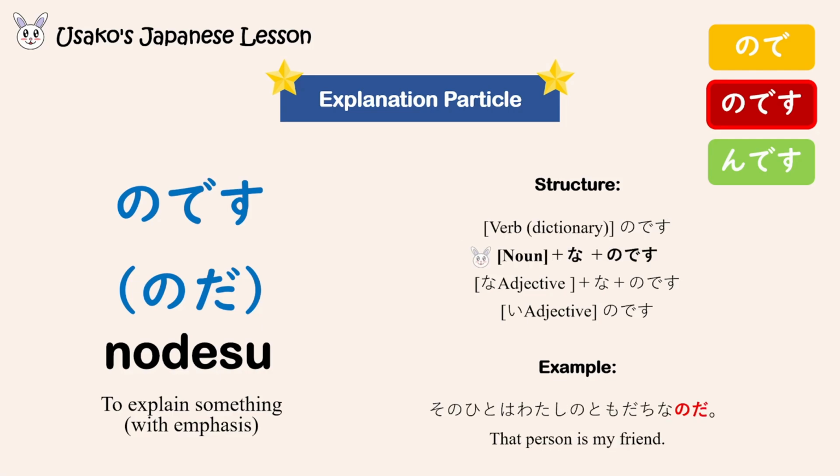Moving on to a noun. その人は私の友達なのだ。That person is my friend. Nouns are followed by な, and so in this case, using 友達, which means friends, becomes 友達なのです or 友達なのだ.